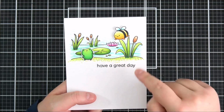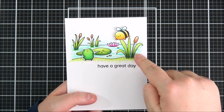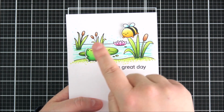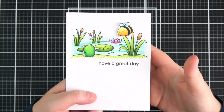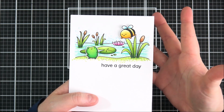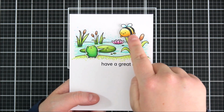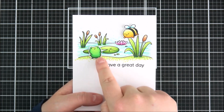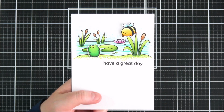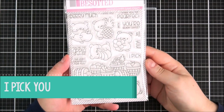The sentiment there is from the A Little Sentimental set, so I stamped that out, coloured it with Copic markers. I did some kind of dots for the sky. I didn't want to kind of go overboard with the colouring. I think it works quite nicely just being quite plain, kind of like a little storybook illustration type thing. And then the little bee there, he's absolutely adorable, and the cute little frog with his kind of funny expression on his face.